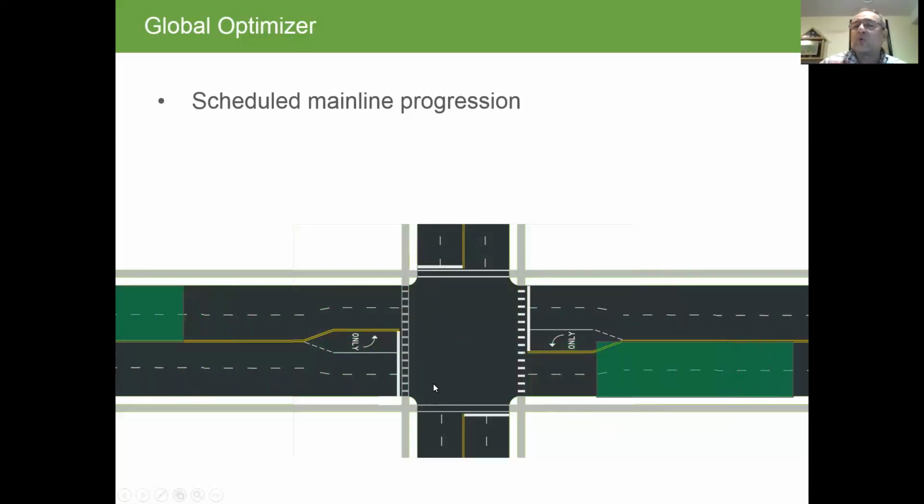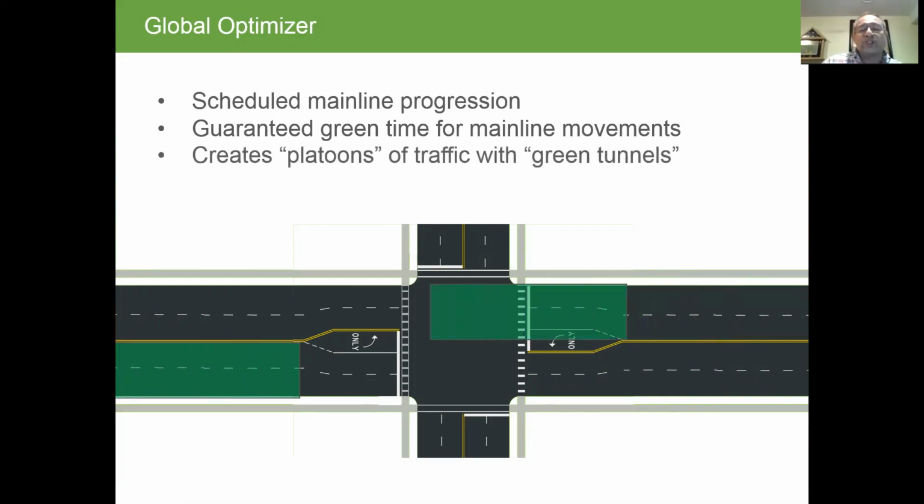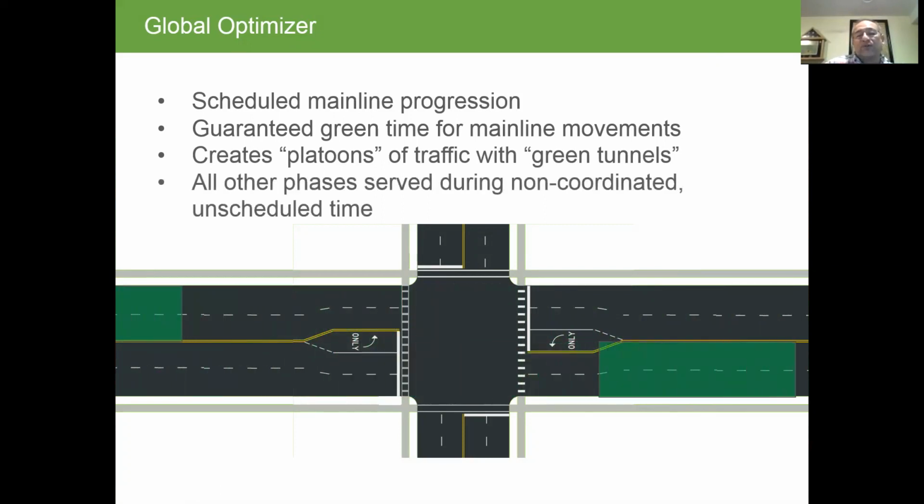And of course, that's critical because we want to make sure that everybody is served appropriately. So this is the whole idea of global optimization. This is how it works. We're guaranteeing green time for the mainline movement. We're creating platoons of traffic with the green tunnels. And again, we are making sure that the side streets are serviced as required and appropriately. So all of the phases are going to be served during that non-coordinated, unscheduled time.